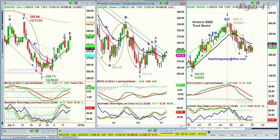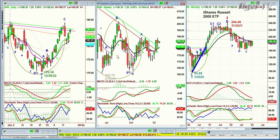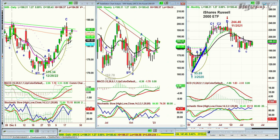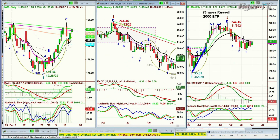Very important. Looking at the IWM right now, IWM is up 1.26 at 186.28. Just yes, this Chapman wave inside track repellent zone in the daily chart, which is lower than it is in the weekly chart because this goes back all the way to the high that was made back in November, the week of the 12th at 244.46. I would say 244.46 down to 170 is somewhat of a decline.